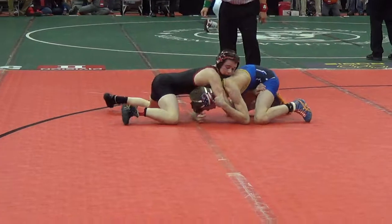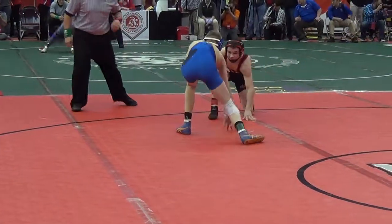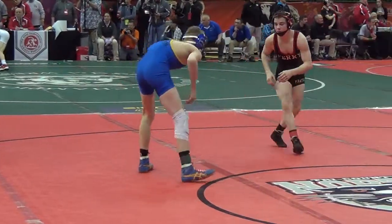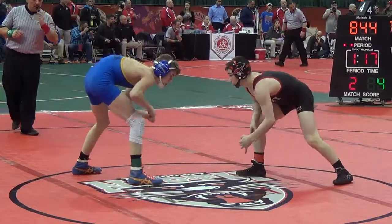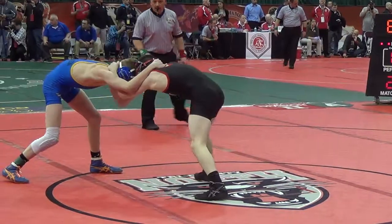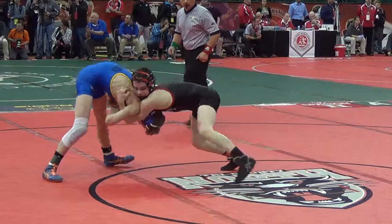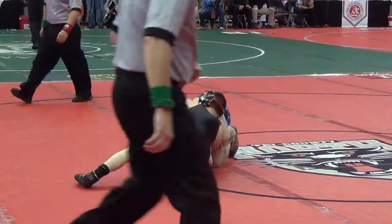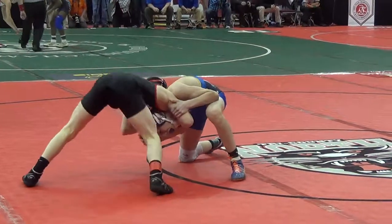There's a knee tap for Rowan, and we're cleared out at the edge of the mat. Rowan taking it back to the center. Big shot. Couple half shots for Rowan. Gets back to a front headlock and snaps it down. We've spent a lot of the period in this position.